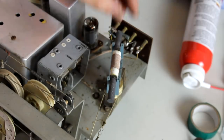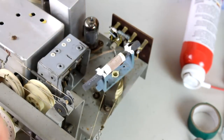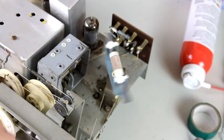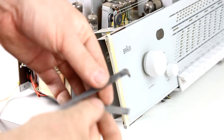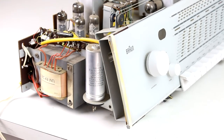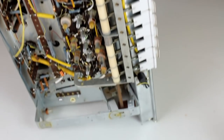First, I'm gluing the ferrite rod back into place. I'm doing that with a little MS polymer. Doesn't look too nice, but at least it's not falling out there anymore. The next thing that I found are these brittle rubber parts here that I think are shock absorbers so that the glass panel doesn't really bang against the wooden enclosure all that hard when you move the enclosure or something like that. Then I also find the broken light bulb.